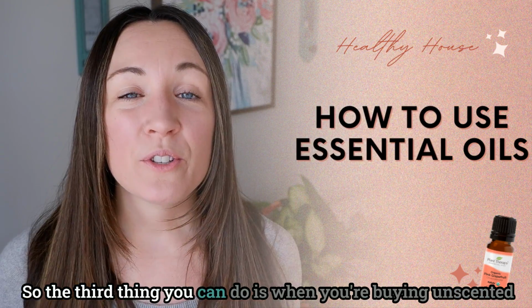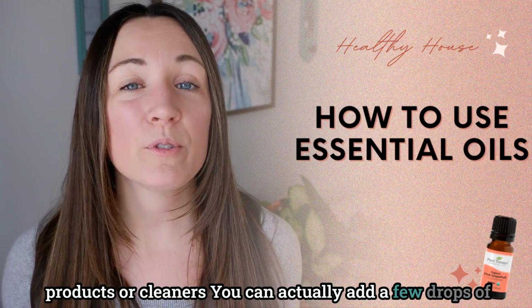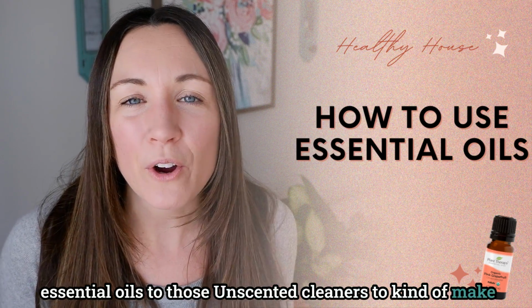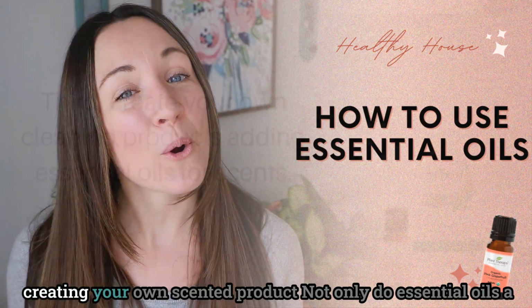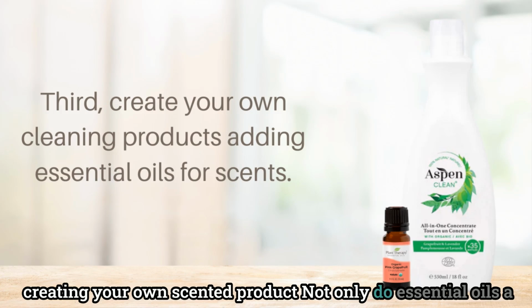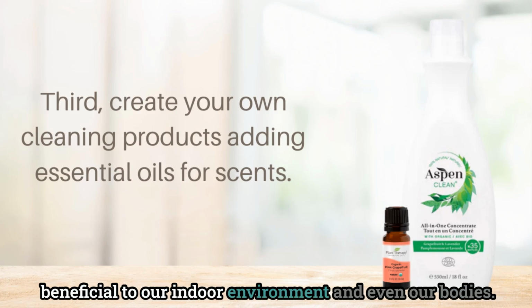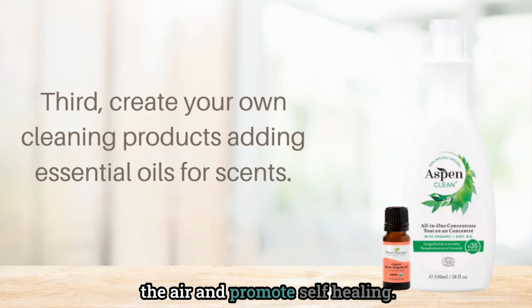So the third thing you can do is when you're buying unscented products or cleaners, you can actually add a few drops of essential oils to those unscented cleaners to kind of make your own. Make your home smell the way you want by creating your own scented product. Not only do essential oils create a pleasant smell, but they also have properties that are actually beneficial to our indoor environment and even our bodies, and they can actually work to purify the air and promote self-healing.